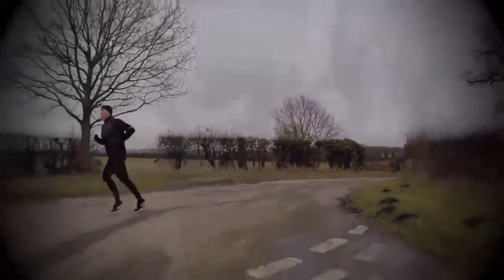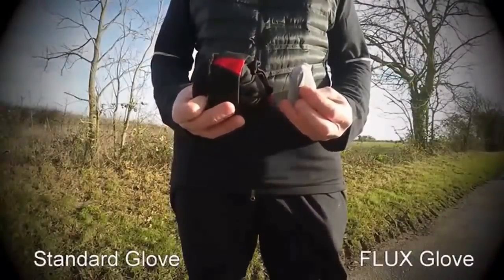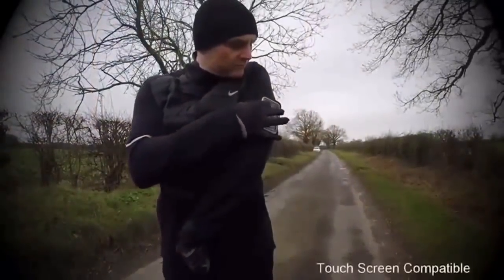To deliver performance, we've engineered a very light and compact product. Weighing just 6 grams each, Flux gloves pack down, taking up very little space. They're also fully compatible with your touchscreen devices.